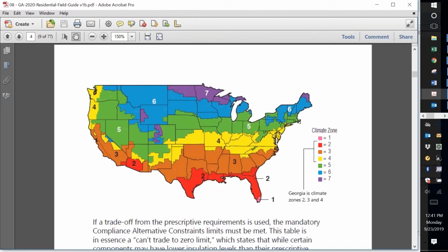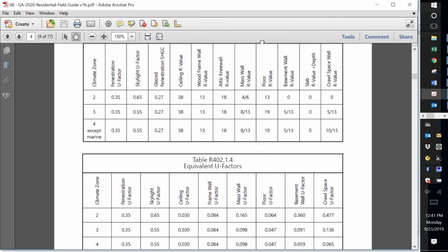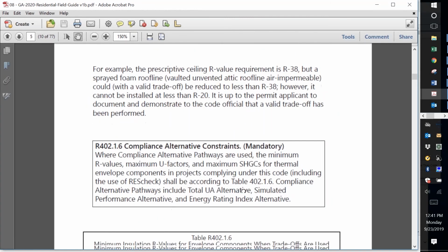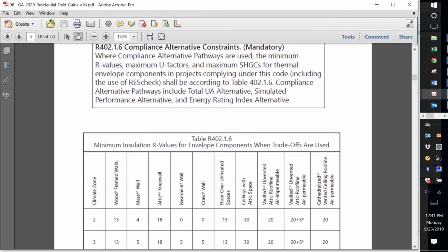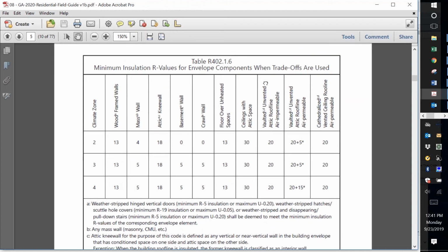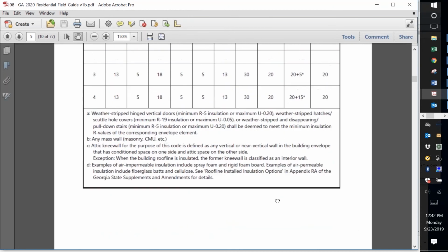So find your climate zone. And there's also an important table. There are those two tables, and I call it the can't-trade-it-to-zero table, which is down here. So no matter what trade-off you do, your building cannot be worse than this, and your windows cannot be worse than 0.5 U-factor or 0.30 solar heat gain, and those are weighted averages. That should be on that table, but I don't see it.